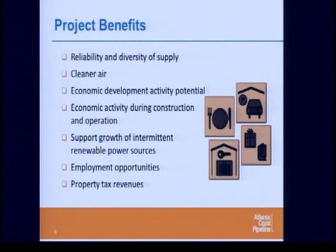So the benefits, I've already run through some of these. Reliability and diversity of supply. I mentioned that Eastern North Carolina now gets most of its gas from one Transco line that's out west that's brought over. Having a second supply of gas is very important, especially as you become more and more dependent upon natural gas-fired electricity. Having one pipeline go down and cause power stations to not be able to operate because of lack of supply, that's nothing that you want to have.